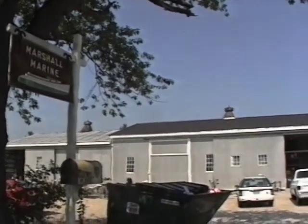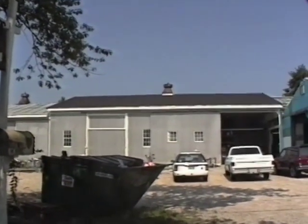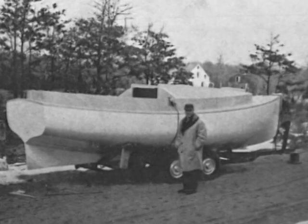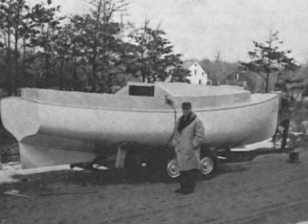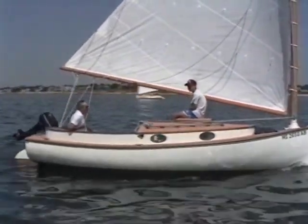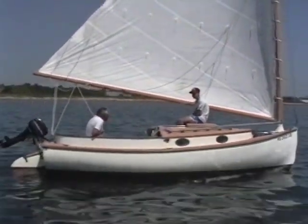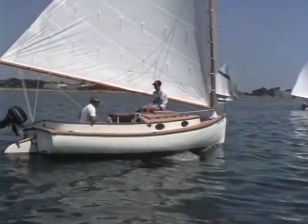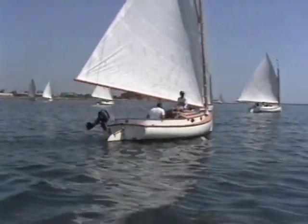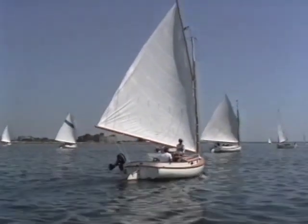Marshall Marine was started in 1962 by Breckenridge Marshall. Breck came along with the Sanderling and turned the catboats around. It was a boat that was pleasing to the eye. It was a boat that was relatively inexpensive, made out of fiberglass. It was a permanent boat. I mean, my God, we're 30 years old. We've got 700 boats out there, and they're all sailing as far as I know.